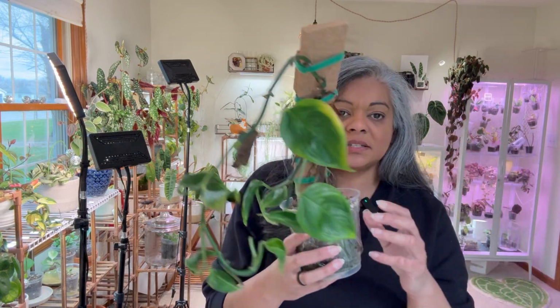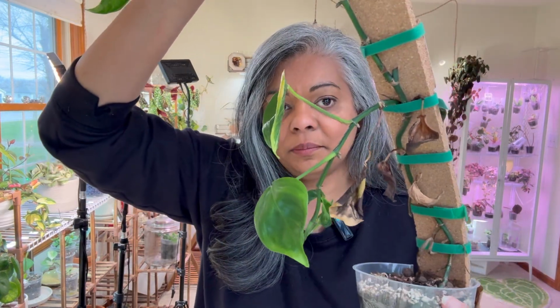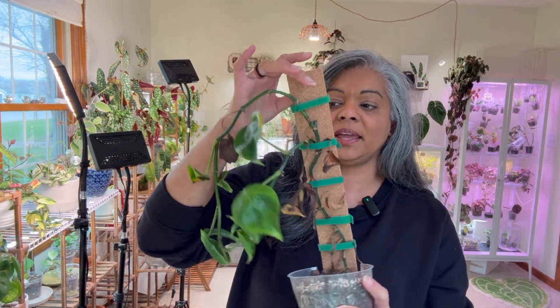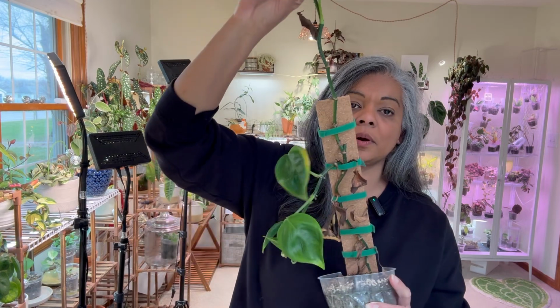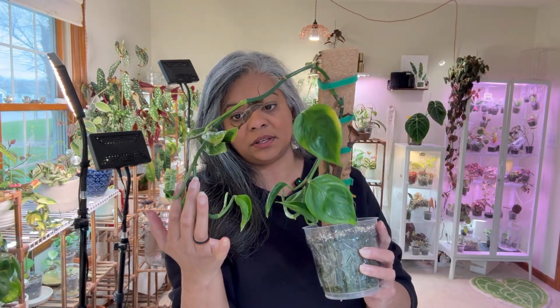So this one is my Epipremnum Shangri-La. I've lost a lot of leaves here, and it's on a cork plank, and it's just grown out of the cork plank, and I've not given it a new one. This plant is actually a really fast growing plant, which is why this happened. It actually reminds me of a begonia, the way it grows really fast. We're going to rehab this plant and turn it into a hanging basket.